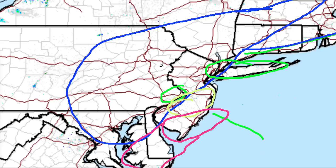So I'm going to keep this in the 12 to 18 inches range, with locally 24 plus. Some areas will get 24 plus inches. Okay. There's no doubt about that.